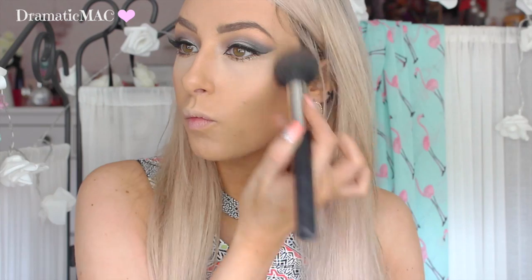And I'm just kind of bringing it up around the temple as well. And making sure to blend that back into the hairline so that it's not really obvious. So as you can see from this side to this side has a little bit more definition to it. It looks a little bit more sculpted and finished. I'm also going to bring it along the top of my forehead just to warm up my face ever so slightly. Add a bit more colour.